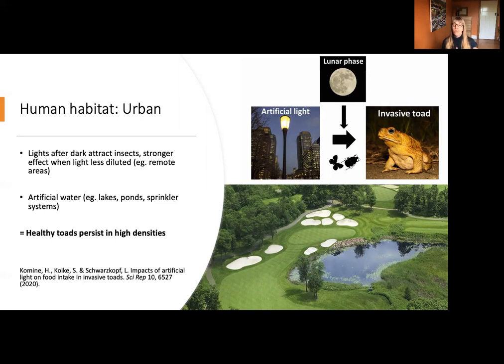And this is really pronounced in remote areas where there's less artificial light, because obviously more artificial light as well as bright phases of the moon dampen this effect of bringing in the insects. So in remote areas, you often see hundreds of toads huddled around porch lights, like at our field base in remote northern Australia. There's cane toads always huddling around there to get close to those insects.